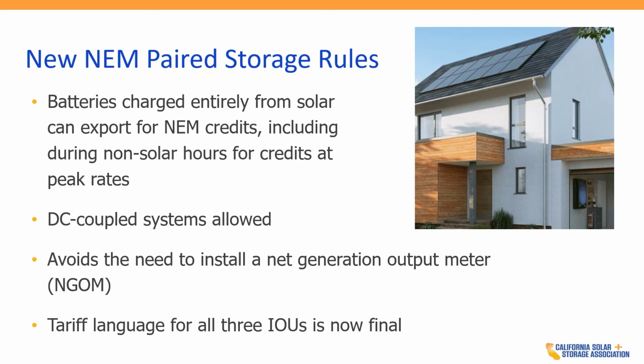You've got the solar only charge and what we call the no battery discharge, no battery export, no storage exports. You can do either one and be NEM paired storage without the extra meter. We expect that the solar only charging will be by far the more common because of ITC reasons and system usability reasons. But there are some products out there that can do a no export option, charging the battery only to follow on-site load, and that's possible too. But thinking here in terms of just no grid charging, you can then discharge from the battery to the grid and get NEM credits. So that's kind of an added bonus.